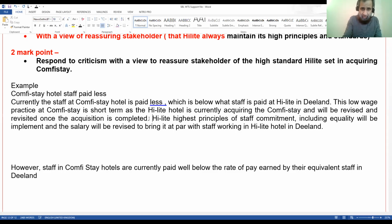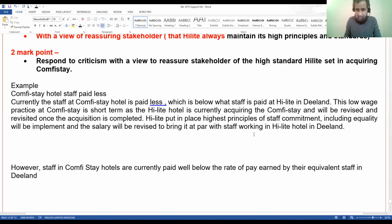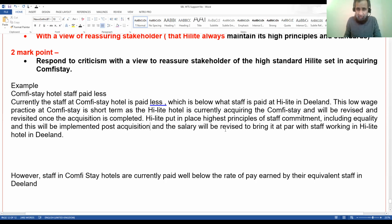Highlight puts in place the highest principles of staff commitment, including equality, and this will be implemented post acquisition, and the salary will be revised to bring it at par with the staff working in Highlight Hotel in D-land.